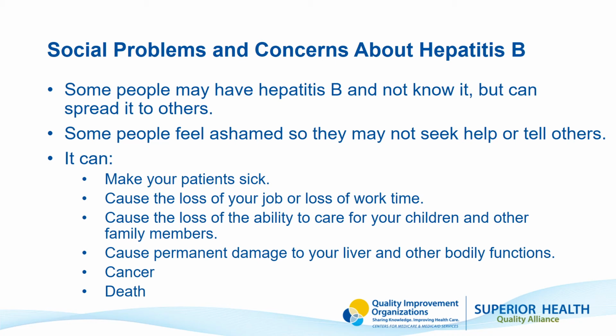Due to ill side effects, it can cause you to lose work time or completely lose your job, which leads to more problems. If you are someone that others rely on, it is important to be as healthy as possible, as you may also lose the ability to care for your children and other family members. If you do not get treatment as soon as possible, you could have permanent damage to your liver and other bodily functions, as well as a link to cancer. You can die from hepatitis B.